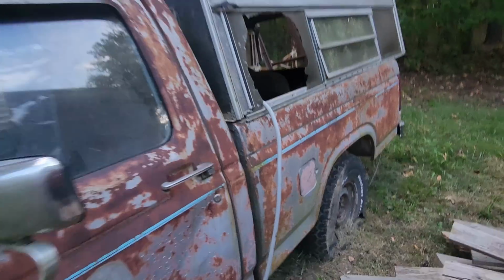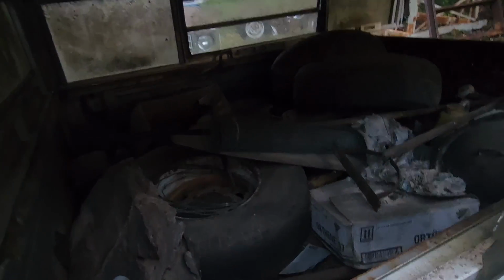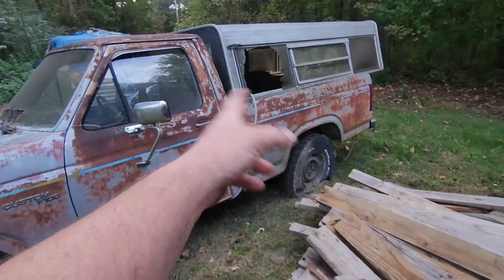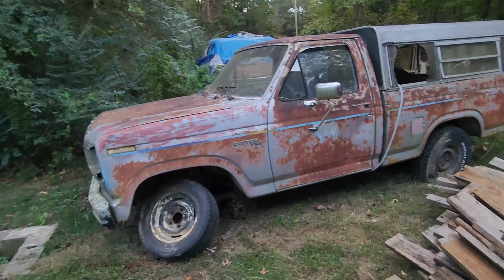And well, if you recall, the bed is full of junk. There's some sucker plucker in here somewhere. Let me tell you, that stuff stinks. I'm not smelling that in the shop the whole time I'm working on this. So I want to get that out and get that bed cleaned out. Then we'll get it in the shop and I'll tell you what my plans are.